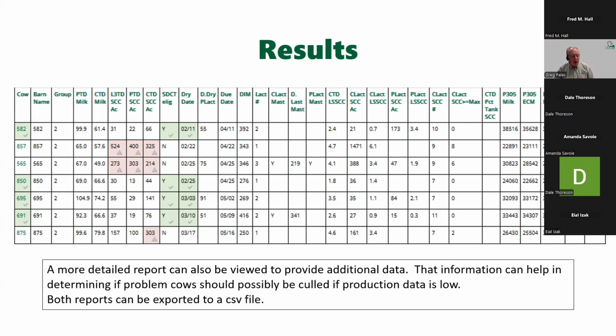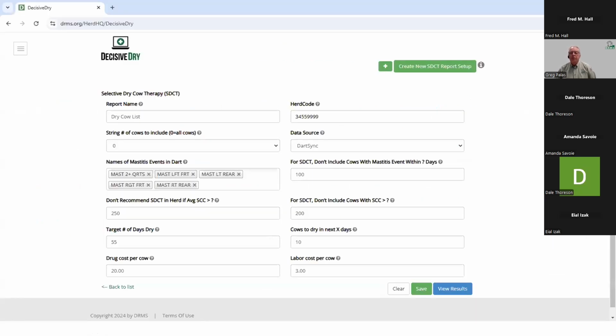And then if you do want to export the data to a CSV file to bring into some other program that you may have, you can go ahead and do that. So that's just kind of a quick overview. So now what I'm going to do is actually bring up the program. So here we have a default, but I'm going to go from scratch. I'm going to create a new one.